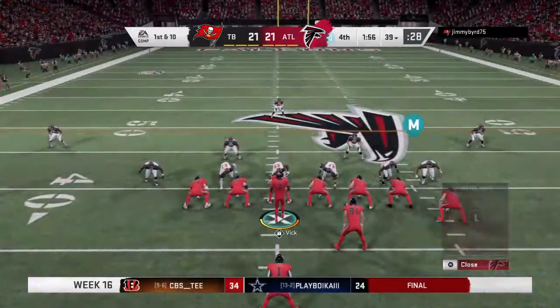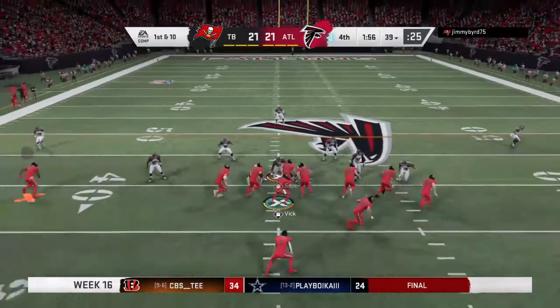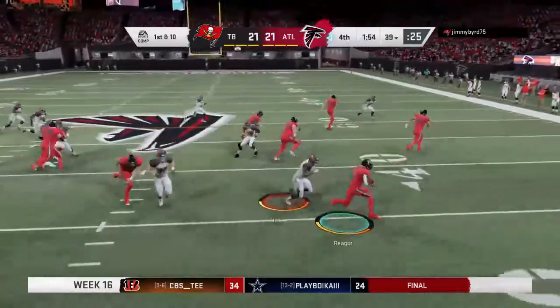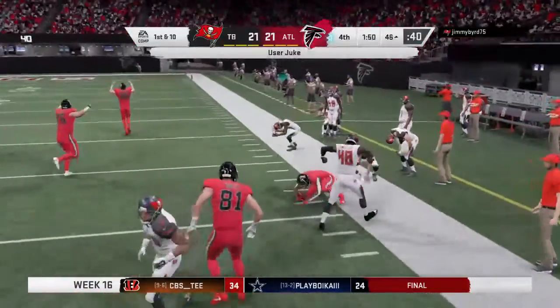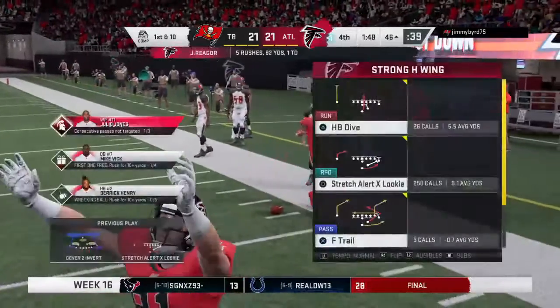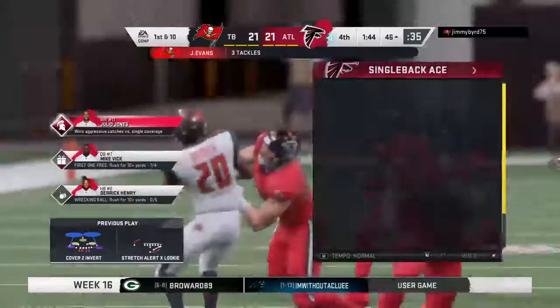So it's Falcon football as we welcome you back. And let's see what they've come up with offensively after having time to talk it over. And he'll be taken down, but not before he gets into enemy territory. 15 yards, 1st down, Atlanta.